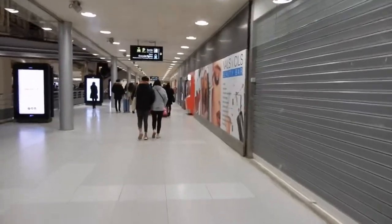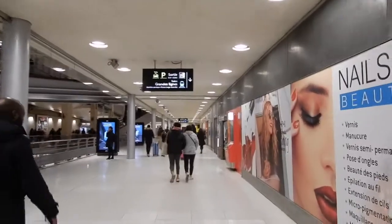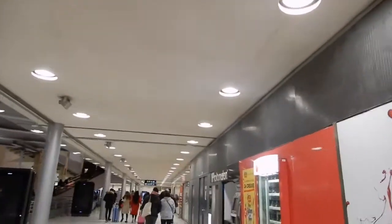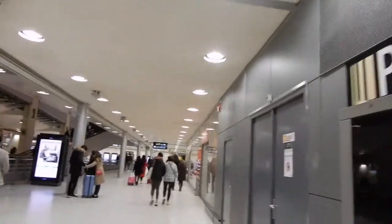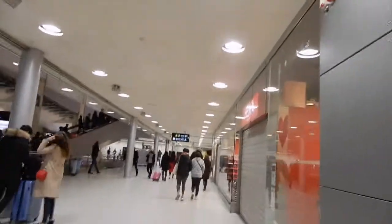So we're now in the public area of the station, where again those overhead signs for Grande Ligne, the blue train symbol. The blue train symbol is the sign that you need for your international and long distance trains. Grande Ligne, the blue train symbol.